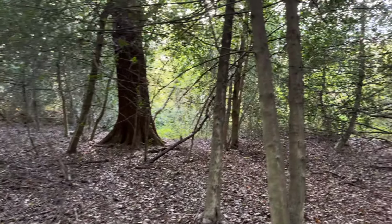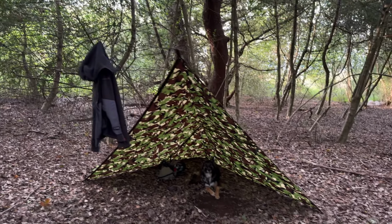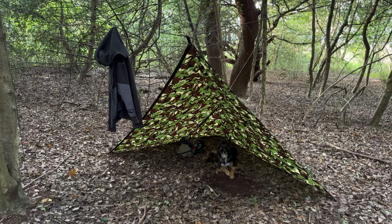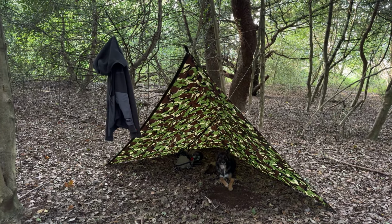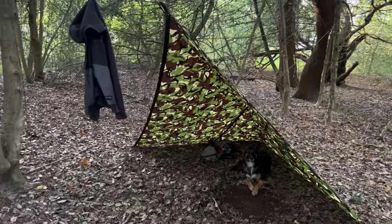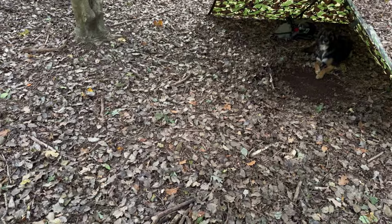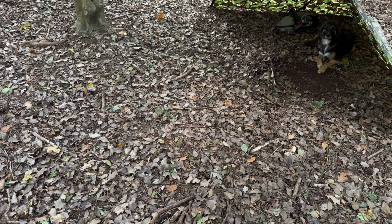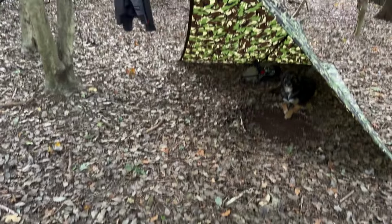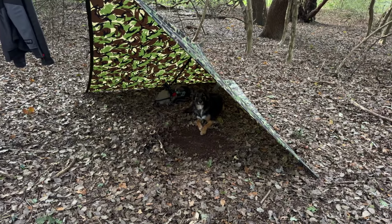But just for fun, I've set up what I call a floating plow point. The idea of this is it keeps you away from any trees or being up against the trees, so you can have a fire there, preferably in some sort of firebox, so you don't burn the ground, don't scar the ground. And there's Autumn. You're relaxing, you're chilling, aren't you?